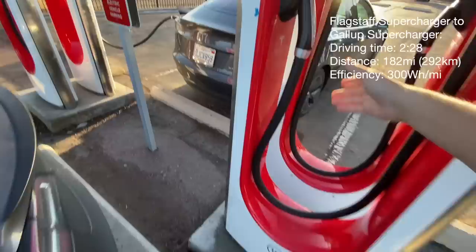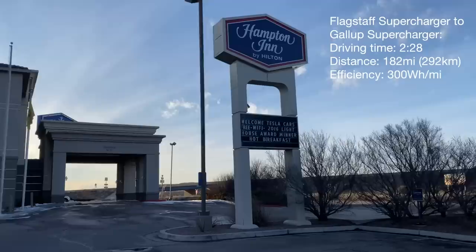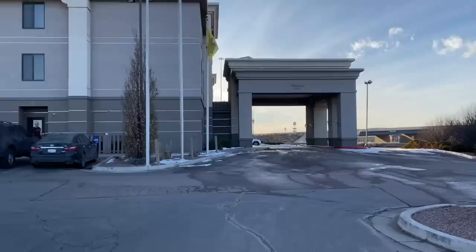And we have arrived at 4% in Gallup. We are plugging in on one, that one's two. There's only four stalls here, this is it. Take a look at this, it says, welcome Tesla cars. Thank you very much. I've been in here before on the Cannonball, so back inside we go.